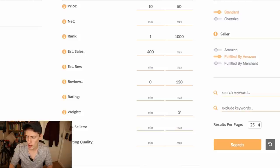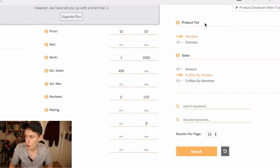So I'll leave that at 3 just for now. Number of sellers doesn't matter. Listing quality doesn't matter. You then want to do product tier. So this we want to keep a standard. We don't want to do oversized products. We then want to do seller. We want to do fulfilled by Amazon. Leave the keywords. Just leave all the keywords.